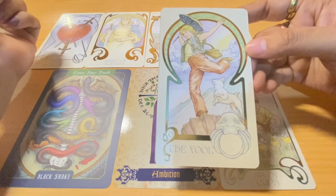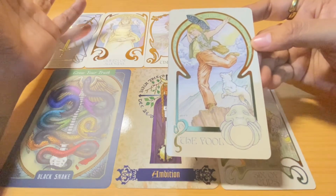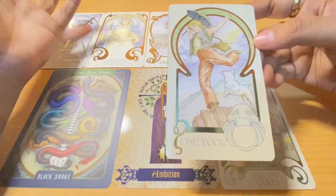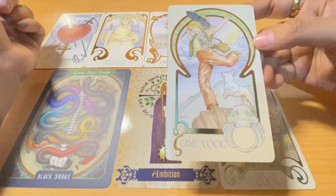I forgot the word. Why do I keep forgetting words? What's the problem? I might never know. Not that I care. It's okay.